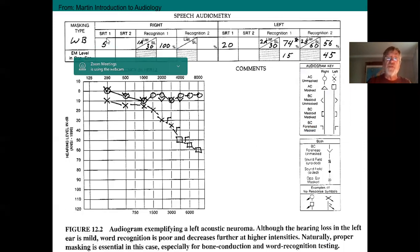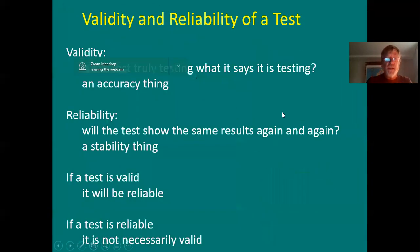Right ear, speech reception threshold is 5. That agrees with pure tone average. Left ear, 15, 15, 30, add those numbers up, divide by 3, you get about 20. So the SRT agrees with pure tone average for the left ear. But they read this person a word list, and the person only got 74%. And then they made the sound even louder, and the person's speech discrimination got poorer. That's something we call rollover. Poor speech recognition ability, poorer than would be expected, given the very mild degree of the person's hearing loss.